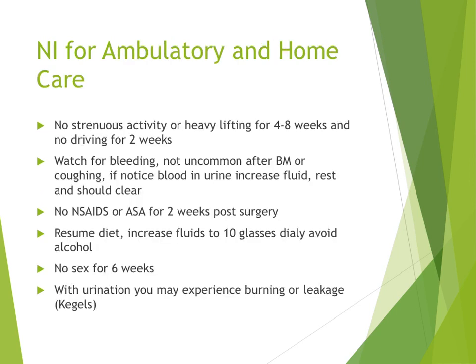Once they're going to go home, what do we need to make sure that they know in order to take care of themselves properly? So, no strenuous activity or heavy lifting for 4 to 8 weeks, generally no driving for 2 weeks. As we said, watch for bleeding. It's not uncommon after having a bowel movement or coughing, but if they notice blood in the urine, then tell them to increase their fluids and rest, and this should clear it up. And if it doesn't, then they need to call their physician. Post-op, no NSAIDs or aspirin for 2 weeks. This increases the risk of bleeding.